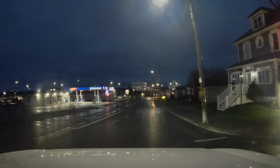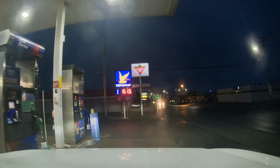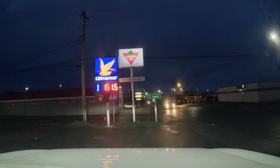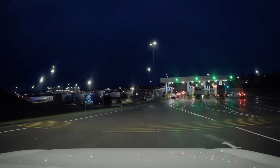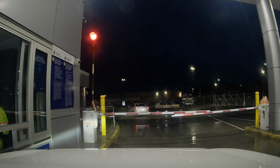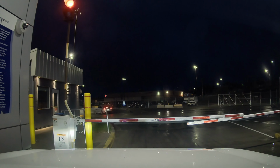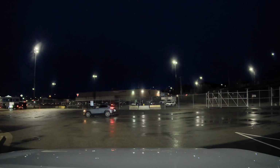Oh, and here's a handy tip. Fuel up before you hop aboard. Gas tends to be a bit friendlier to your wallet back in Nova Scotia. The check-in is 2 hours before departure. We gave it a shot and asked about available cabins, but there were none available. So with our boarding passes in hand, we joined the line in our designated lane.